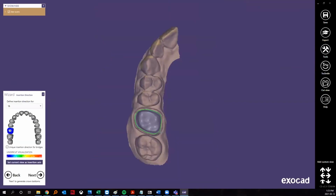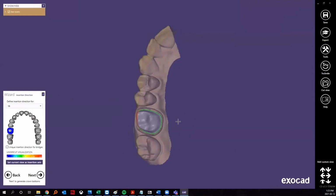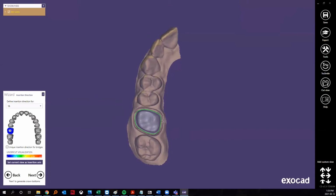And then we have the insert direction of the crown. I always like to consider my adjacent teeth. If they're erupted and going over the margin, I want to find a better angle. You can see if I move it, it's showing me the red going over that margin line, the green line that I've drawn out. I want to make sure that I can see my margin line and nothing is interfering with it.